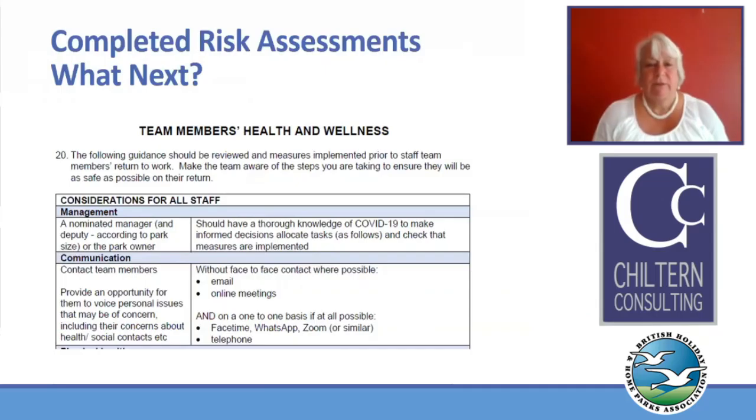You've completed your risk assessment, so what do you need to do next? Well, the risk assessment should form the basis for your safe working procedures. So that will detail how you're going to put in place all the things that you need to. Now, this is just a very small snippet of one area of our guidance on team members' health and wellness.